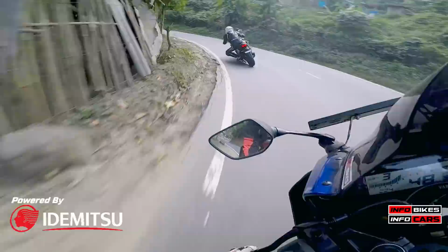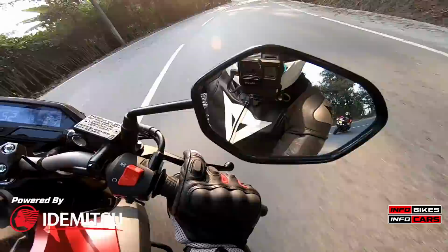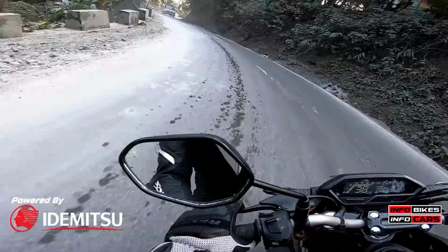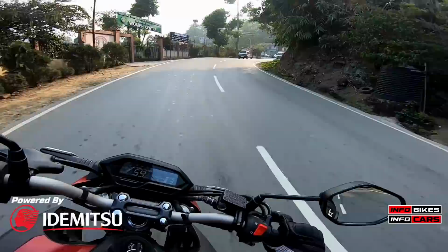I think 3 or 4 times I've missed an upshift on this bike. Maybe that's because it's a new bike, I don't know. Lots of gravel in the road, have to be really careful. Wow, even the four-wheelers are driving really fast today. Let's slow down here because there are lots of people.